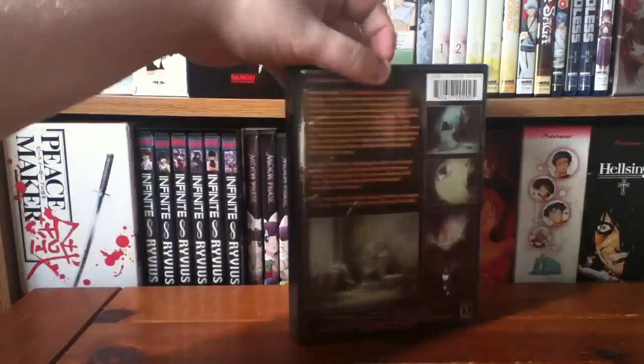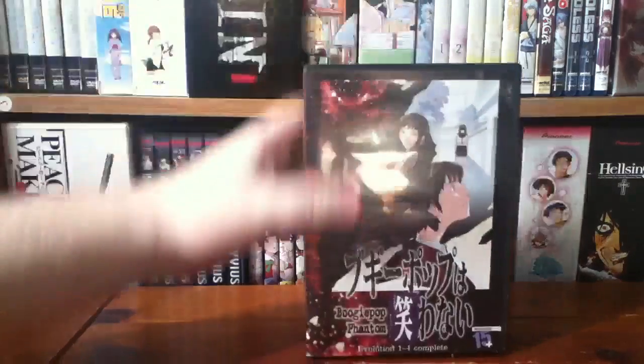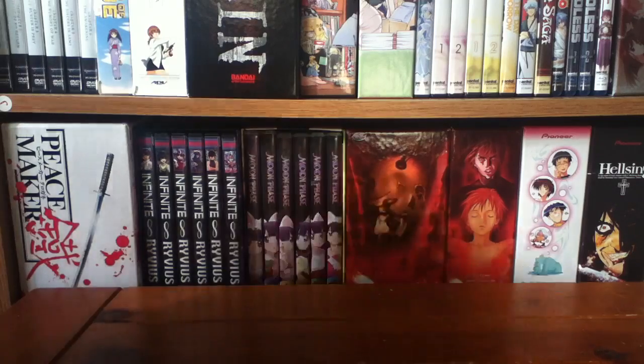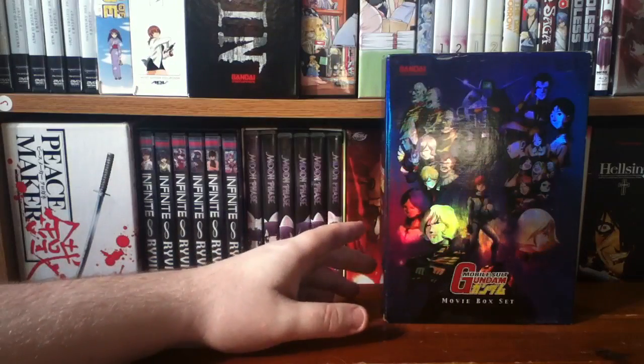Yeah, Boogie Pop Phantom. Not great packaging, maybe it'll be a better show. But I know it's got a good art box release, which I'm sure you're aware, I probably would prefer. But yeah, it's just not something I thought about getting, so I saw that cheap, so I decided to get it.